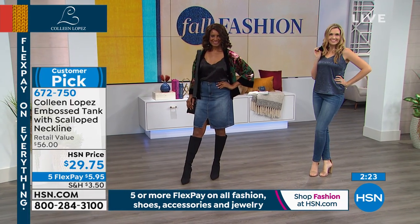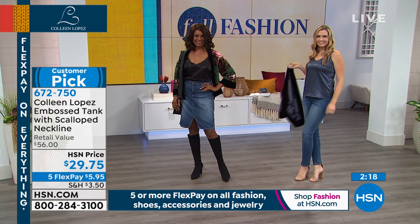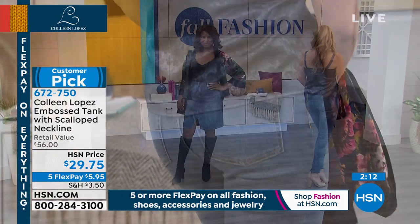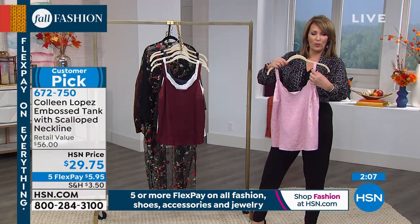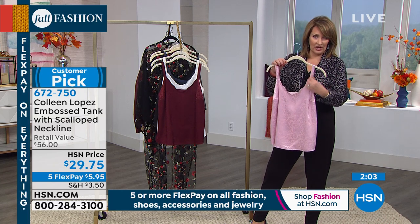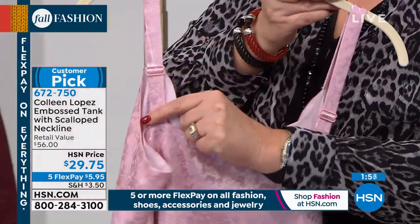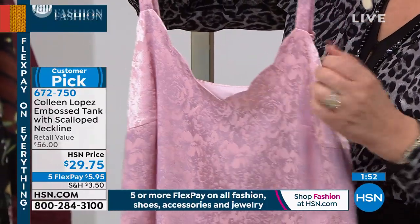It looks gorgeous underneath all of my tops. Any of my jackets, any of my tops, it looks absolutely positively gorgeous. It has a scalloped, beautiful V-neck. We widened the strap. My original top, it's identical to this, except the strap is skinnier. So we widened the strap a little bit so you can tuck your bra strap under if you'd like to. It does have the adjustable bra straps. And then it has this really pretty scalloped neckline.